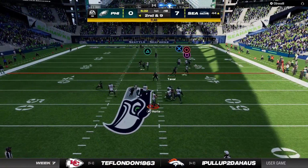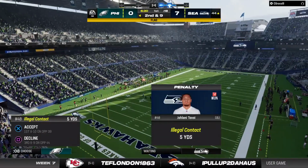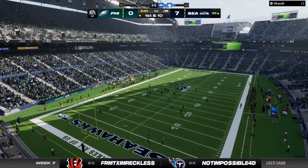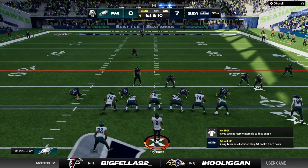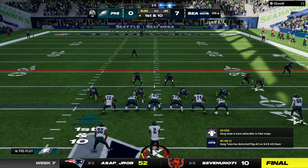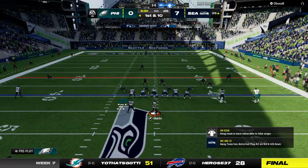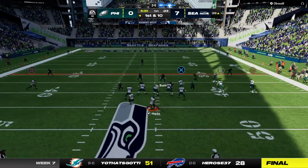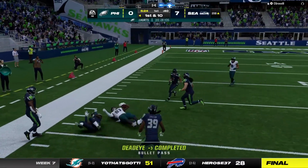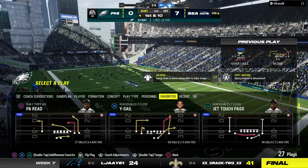From the gun, it's Hurts. And that'll be incomplete. We do have a penalty flag down, however. Let's see what that's about. On 1st and 10, it's Hurts. This is Fant on the short completion. And he's taken down inside the 30. 12 yards is the pickup. Good for an Eagle first down.